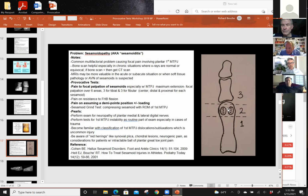You know what I was going to say, I think the key takeaway here is I'm not sure there's such a thing as sesamoiditis. And I think there's a lot of people taking sesamoids out for no reason. I mean, your points are excellent on this.